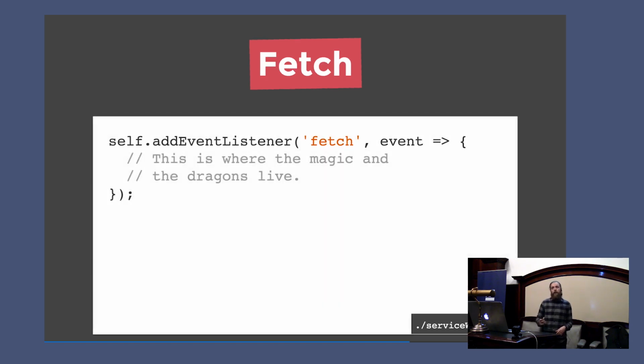We need to listen to the fetch event. So in that previous diagram where we asked for the cat pic and it was going through the service worker, this fetch is saying any requests that the website makes, let's listen into them on this fetch again. And this is where all the magic and all the dragons live. This is what lets us say, if the request ends in PNG, respond with nickcage.png, and you start getting Nick Cage pictures instead of the pictures you want.